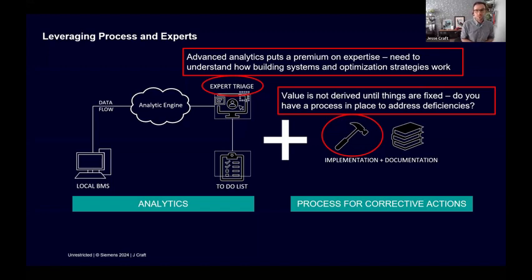Are we actually attempting to fix any of the issues that are flagged, or do we just take the report every month and don't have a plan in place and a process in place for acting on those findings? I will say for my part, I have seen many customers cancel their fault detection contracts because they were receiving the same report every month or quarter and didn't feel like they were getting value. It's true that they weren't getting value, but the reason is that the analytical services don't deliver value until and unless the findings are acted upon.